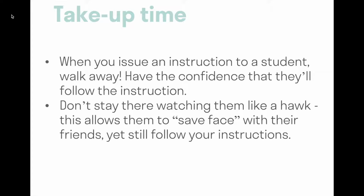You don't stand there over them, watching them do it, because it's all about social interaction. They've got their friends around them. They don't want to lose face in front of their friends. They want to maintain their social standing. So if you walk away from somebody after giving them an instruction, you give them time to do it themselves, but you also give them time to do that social posturing, as Bill Rogers said. That thing where they can roll their eyes at your back, they can maybe say something under their breath that's not particularly appropriate, and you can tactically ignore those things that are being said, because it's all about their social interaction.